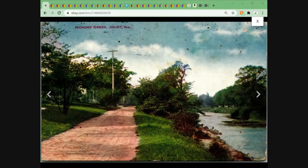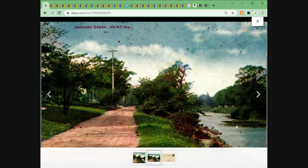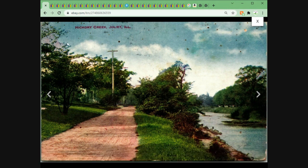Here we have Hickory Creek in Joliet, Illinois. You know, I don't remember if this one came out of that. Nope, it did not. This one's been up for a while. Not big money. $1.95 plus shipping. It is just like a path and a river. And this you see a lot, right? It's different location, but same basic view. Path, river. We saw it all a minute ago in Coney Lake, right? Path, river. No biggie.